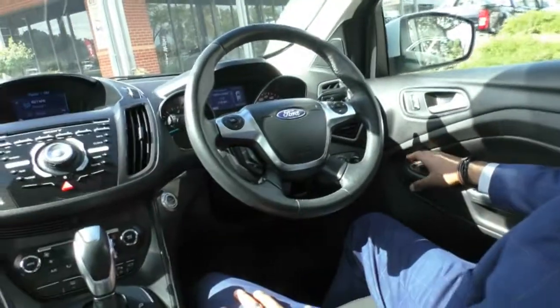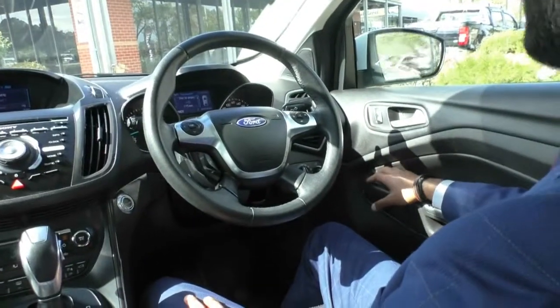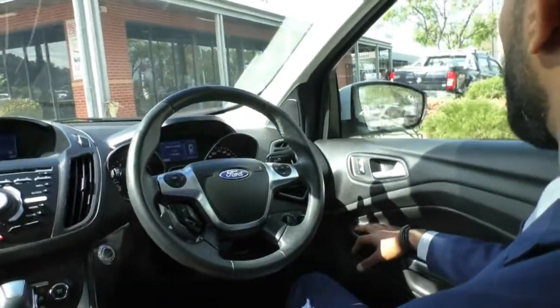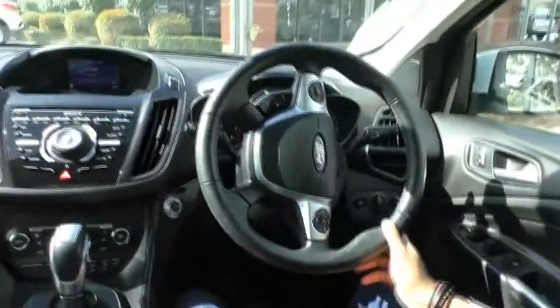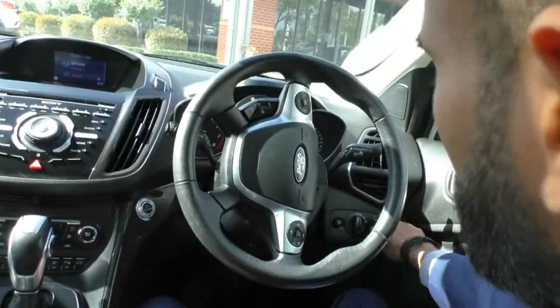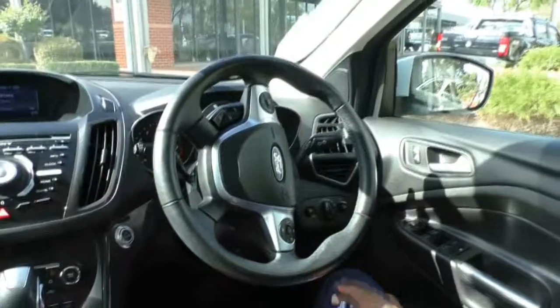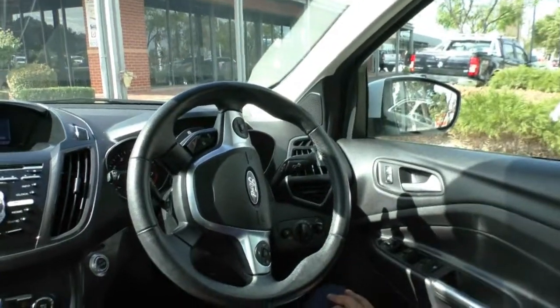And above that, there's a little button which you may not know what it does, but it helps you fold your mirrors in, just in case you park at a shopping center and you're scared you're going to get hit. Now, on the right hand side here, you will notice it's got the dimmer for the cluster, as well as your front and rear fog light settings and your headlight settings.